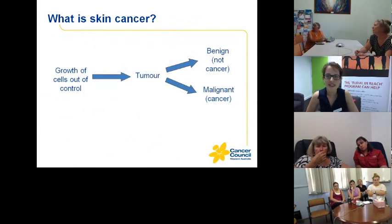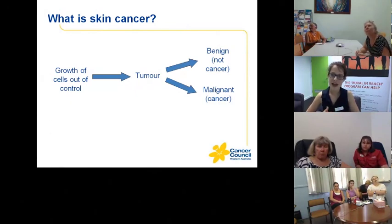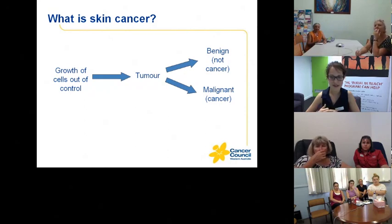Just a bit about what cancer is. You probably know that our bodies are made up of millions of cells, and usually our cells grow and replace themselves as needed. But sometimes, unfortunately, our cells can start growing abnormally, so they don't grow the way they're supposed to. If this continues, we can develop what's known as a tumour. Tumours can either be benign or malignant. Benign tumours are not cancer, so they don't tend to spread outside of where they originated. Quite often they can be removed and then won't come back.